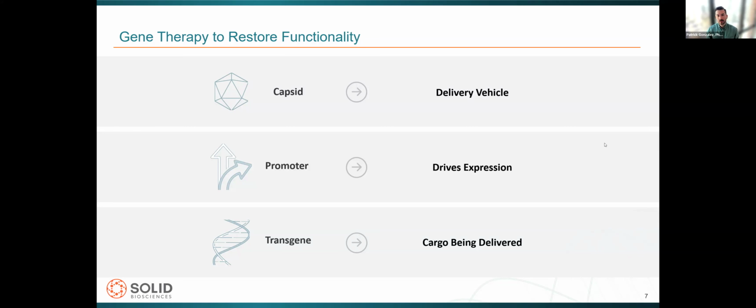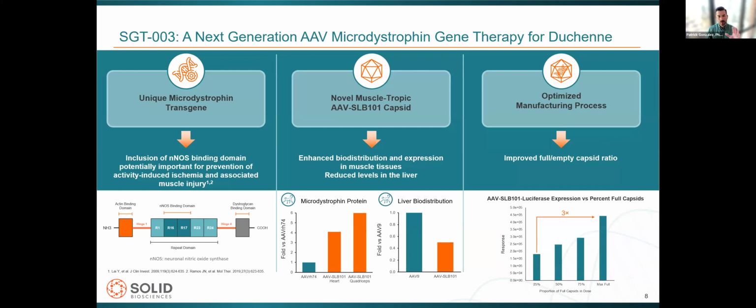And so kind of taking each of those different pieces, we look at this as the real foundation of what SGT-003 is and why we consider it that next generation. When we look at what that transgene is that's being delivered, the 003 microdystrophin is unique in multiple different ways. A key component of this is the inclusion of the nNOS binding domain.